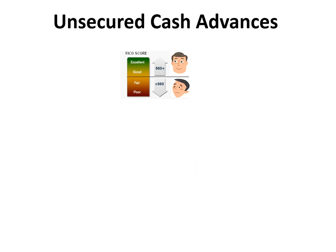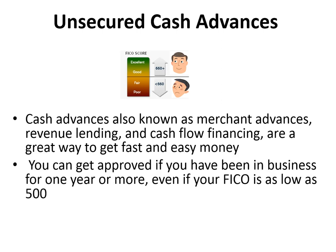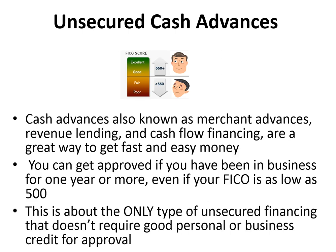So unsecured cash advances. Cash advances, also known as merchant advances, revenue lending, and cash flow financing are another great, easy way to get money because you can get approved if your business has been in business for 1 year or more, and even if your FICO is as low as 500. So this is about the only type of unsecured financing that doesn't require good personal or business credit for approval. Almost all others do require good personal credit, as you saw, we just talked about a lot of them. Business credit, you have to build your business credit and it requires good business credit to get approved. All the other ones we looked at will look at your consumer credit. But with cash flow financing, they don't care if you have bad credit. You can still get approved.